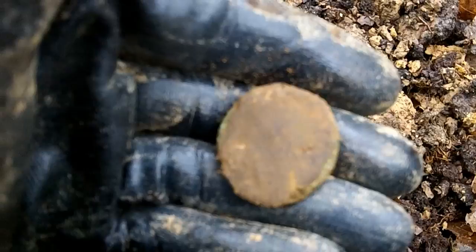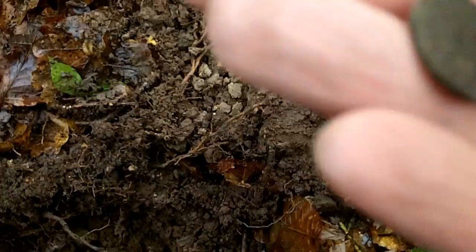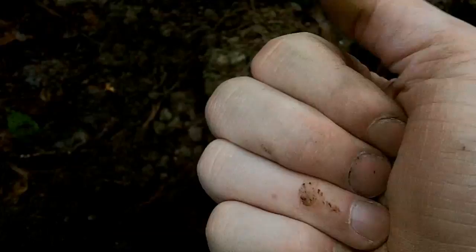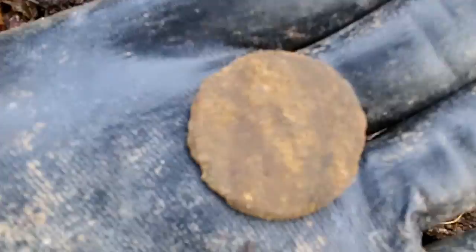But just found one of these old ammunition things where the wick thing's sticking out the side. Right, next one. Right, next find, I think it's just a really old half penny, sort of 1960s, 1970s. Right, next find. Right, I found three coins just like this so far since the last one, and literally can't find anything on them.